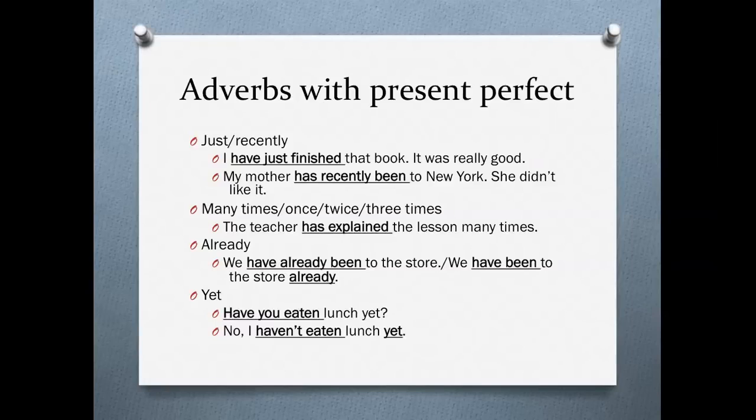Finally, we have yet. Now yet is an interesting adverb because we can only use the word yet in questions and in negative sentences. Let me repeat that. You can only use the word yet in questions and negative sentences. It has the same meaning as already, but we use already in positive sentences, like we have already been to the store. But if we wanted to make that a negative sentence, we would use yet. We haven't been to the store yet. Yet also always comes at the end of the sentence.